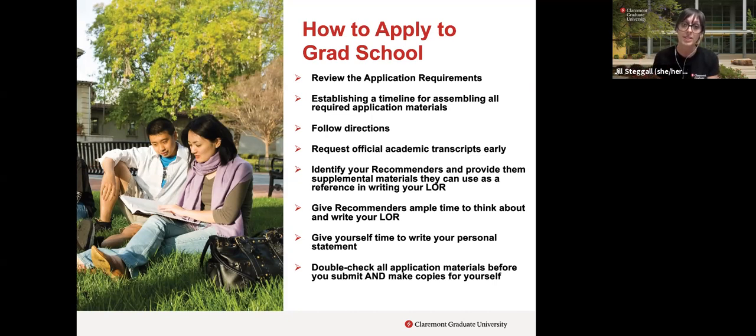You do definitely want to establish a timeline to assemble all of your application materials that we'll talk about in a couple slides here. Like we said before, when you're looking for grad programs, always start looking a little bit sooner in the academic year. That way, if you have to apply by like January 15th or February 1st, you can start working on your application materials around the end of November, beginning of December. So you have time to write them and refine them and have people edit them if you need to. But also that way you can talk to the people you're going to have as your letters of recommendation references and see if they'd be willing to write these letters for you.